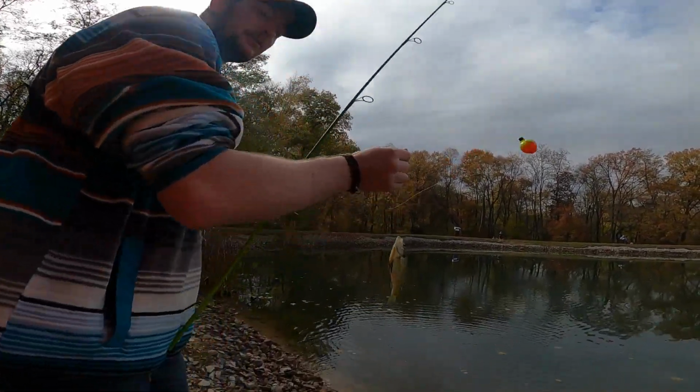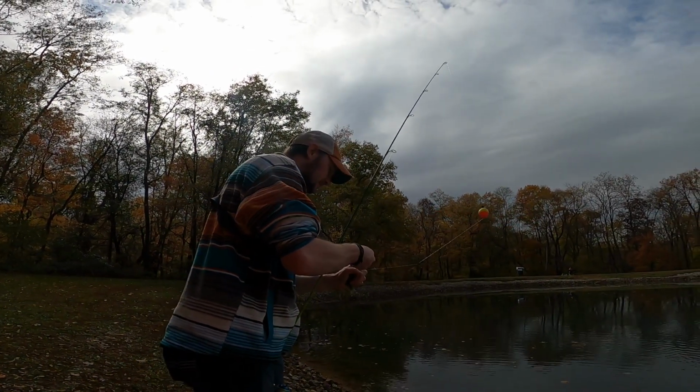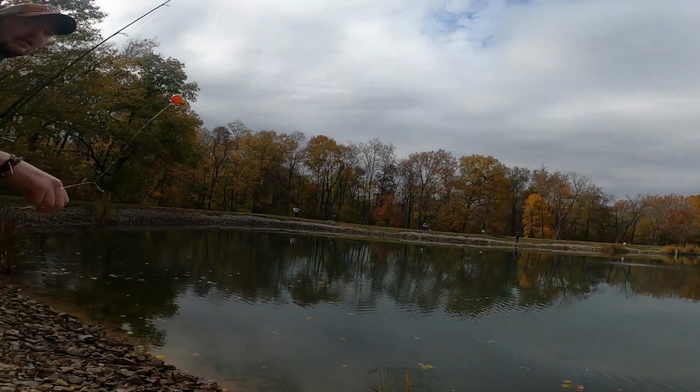Look at that tank, guys. What a giant. Dumb bluegill.